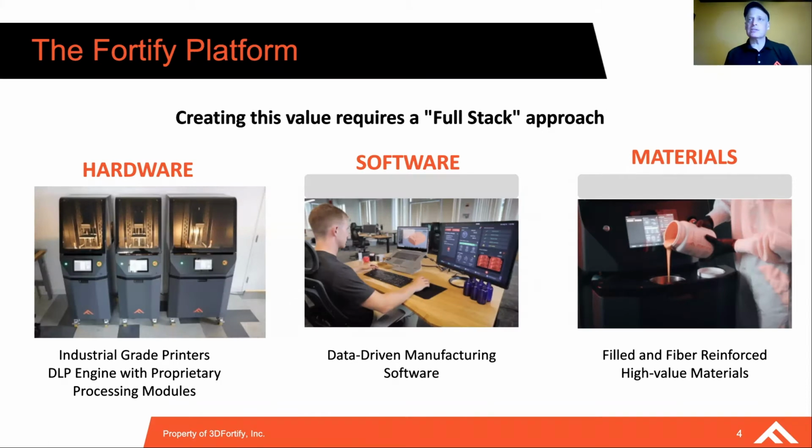In order to do this, we determined early on that a full stack type of approach was required, a complete hardware, software, and materials solution. As we'll hear in this talk and the others, a material solution like we're pursuing here just will not work with other printers. We had to design our own printers from the ground up and, of course, the software to run them.